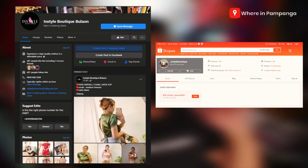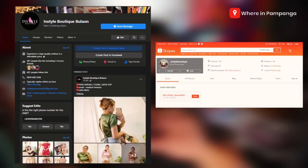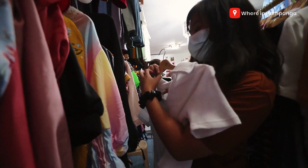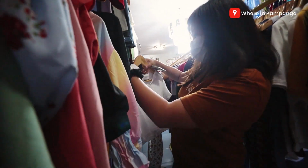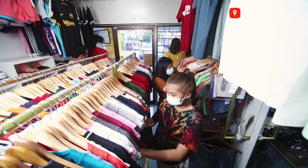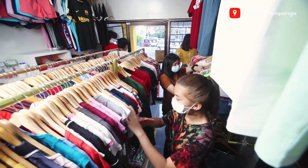So yun guys, you may check them out sa kanilang official fan page, Instagram and Shopee account. Ayan, so we're gonna be flashing those accounts ngayon. And according to our orientation nga dun sa owner, if you are a reseller, so meron lang tayong minimum items and then makukuha mo na yung sobrang baba ng mga presyo na dito. Great for a business startup.